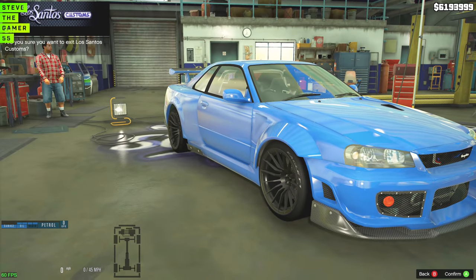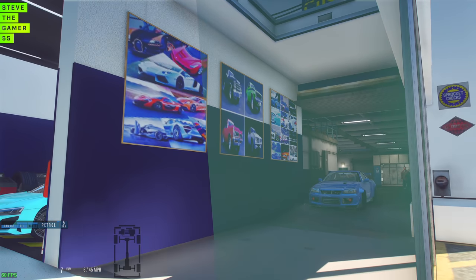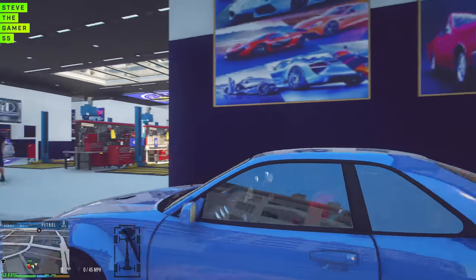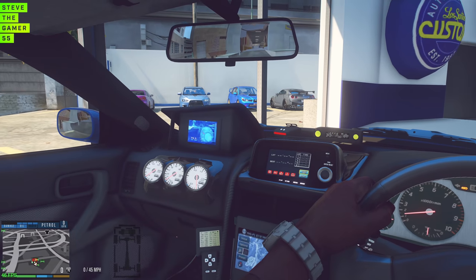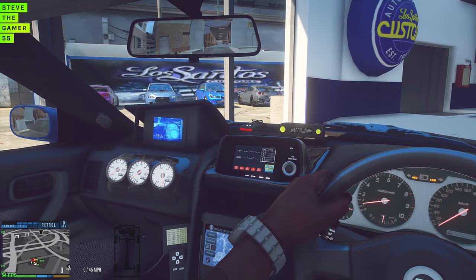All right, now it's time to tune this bad boy. It's pretty slow right now. Now it's time to tune it. We're gonna take it to Sandy. We're gonna put some gas. Hopefully we don't have to keep switching the tires. Now, the gauges are all set. So before, guys, it didn't have any gauges or anything like that. We just added those.